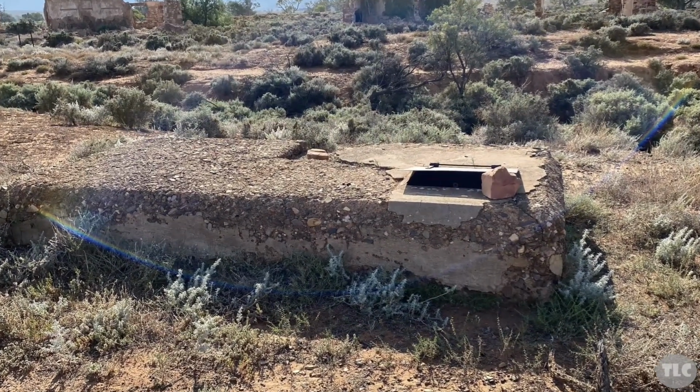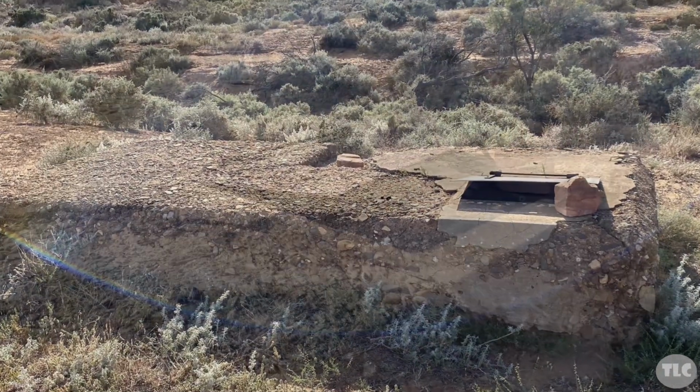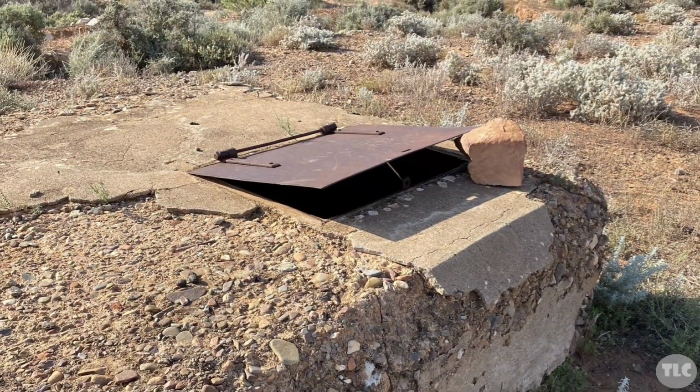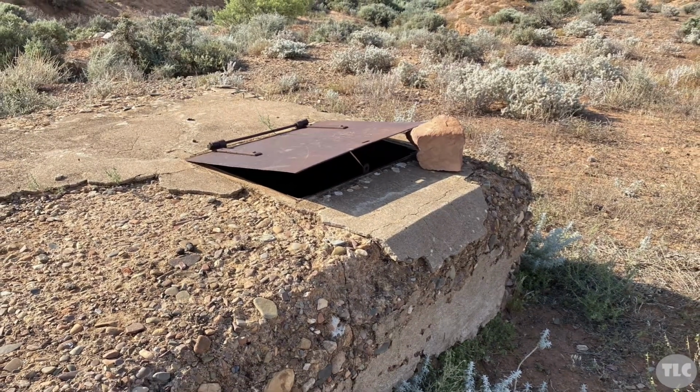Here's another below ground room. This one, however, has a lid or a door, and is the most complete one that I've yet to come across. I've still no idea what they were used for.